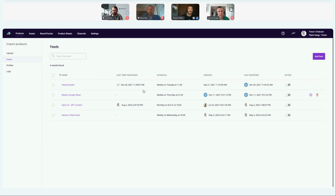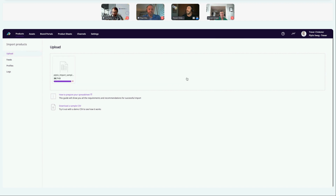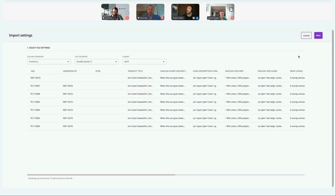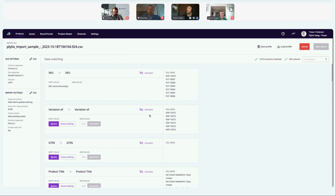This is also a way for you to connect to a Google Sheet, or if you're working with suppliers and they're giving you supplier data in data feeds, this is a really easy way for you to get it all into one place. So setting up these feeds can be a really useful way to automate that process. And worst comes to worst, you can always just upload a CSV file as well. This is just dragging and dropping a CSV file and taking you through a little matching process where you're going to basically match up attributes that you have in that CSV with attributes that you have in the PIM.